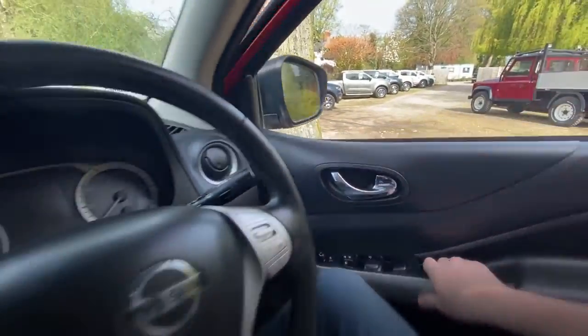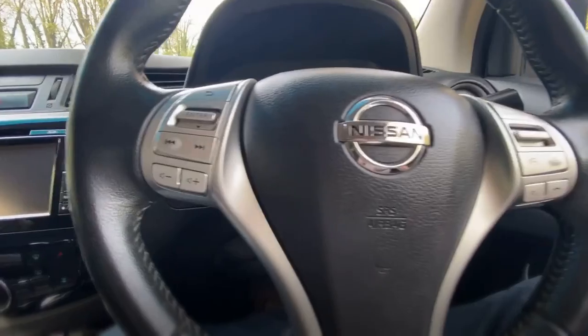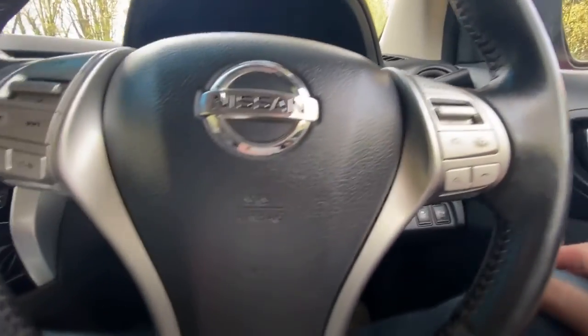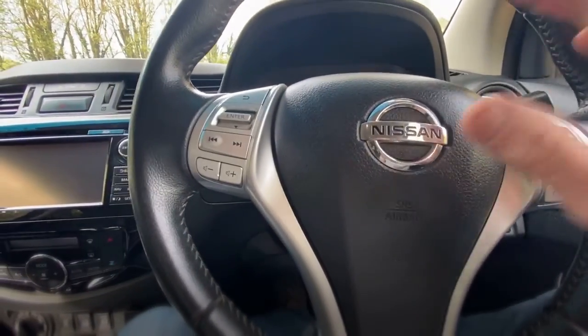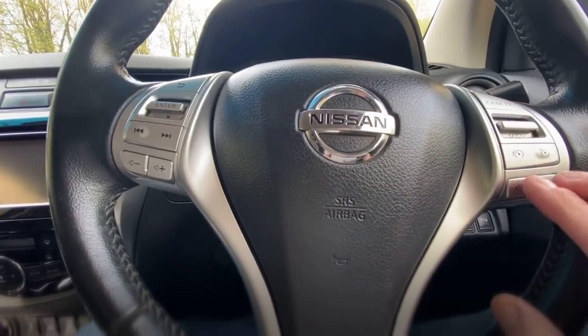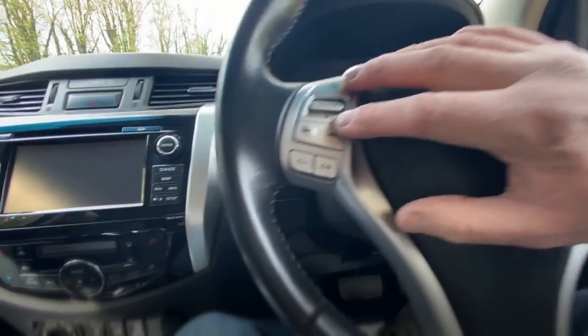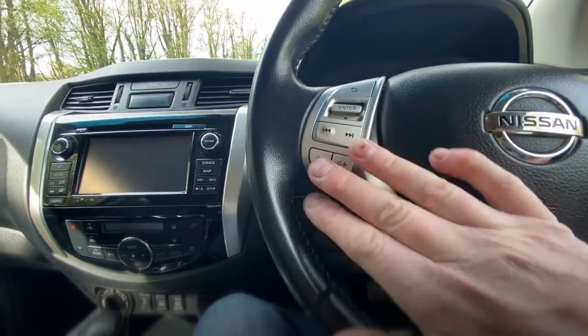Right, let me jump in. So, on the interior, steering wheel, it's got the full level of extras on there. So you've got cruise control on the upper part, and then the lower part is your voice command, and also you can answer and hang up your phone from there. And then on the left hand side is your media center control with your volume.